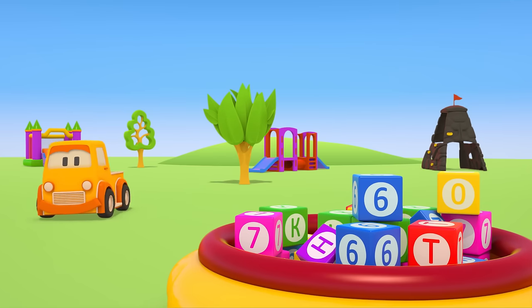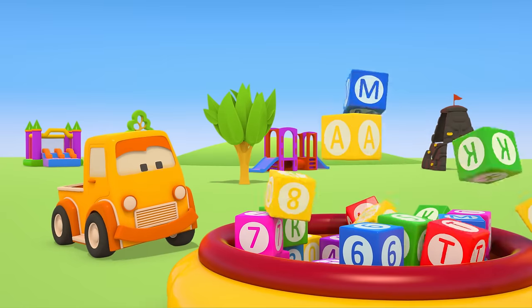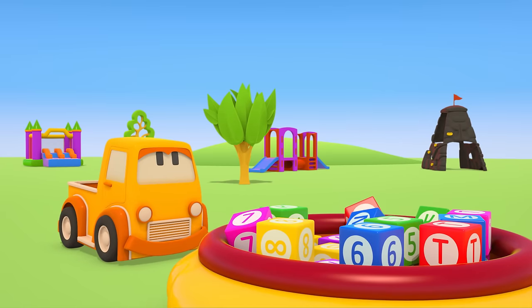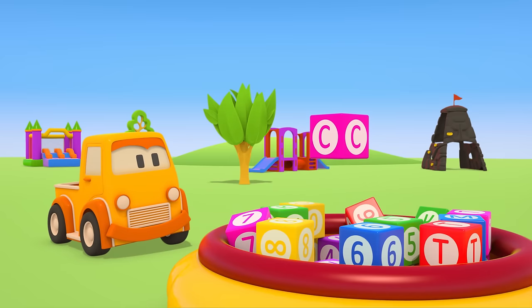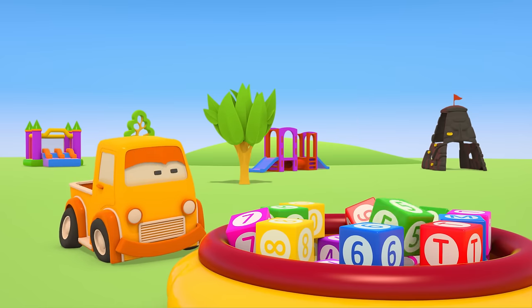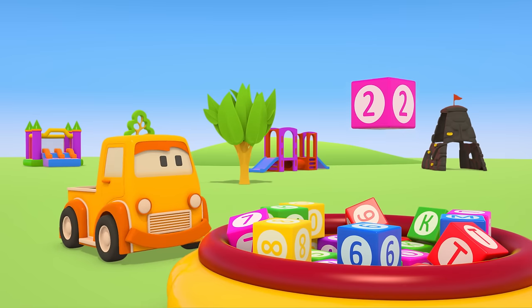We need some more blocks with numbers on them. A, that's a letter. That's no good. C. That's a letter too. That's no good. 2. That's a number. Hooray!